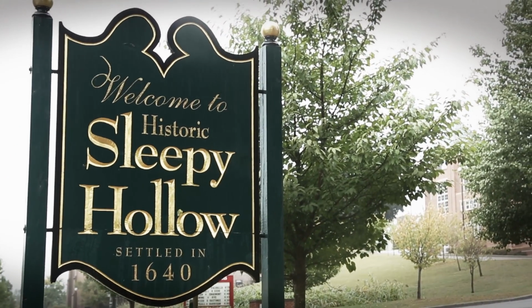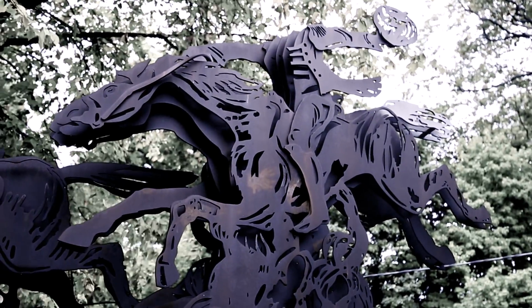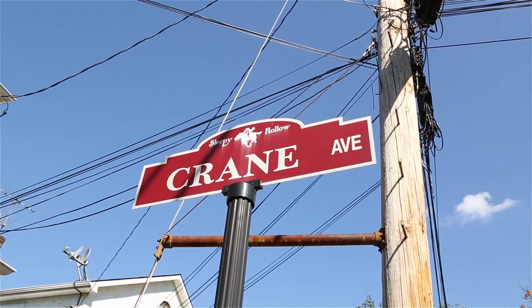Welcome to the historical village of Sleepy Hollow, New York, home of the legendary Headless Horseman. This literary figure is literally embraced all over town. He appears on everything from menus, to street signs, to emergency vehicles.